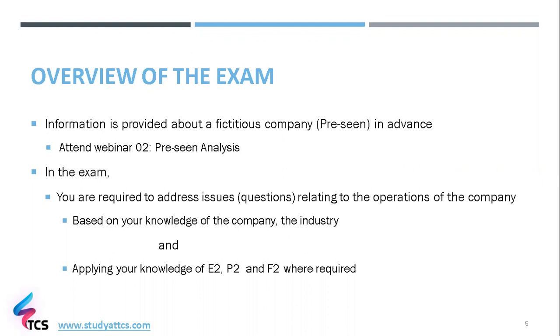In the second part of the Prescene, the examiner will specifically mention the internal dynamics or the company operations. So the examiner will highlight the type of products or services offered by the company, what type of strategies the company is adopting, and on top of that, what type of knowledge the company has about what it's doing at the moment, as well as what will happen in the future. All these types of information will be provided as part of company operations or internal dynamics.